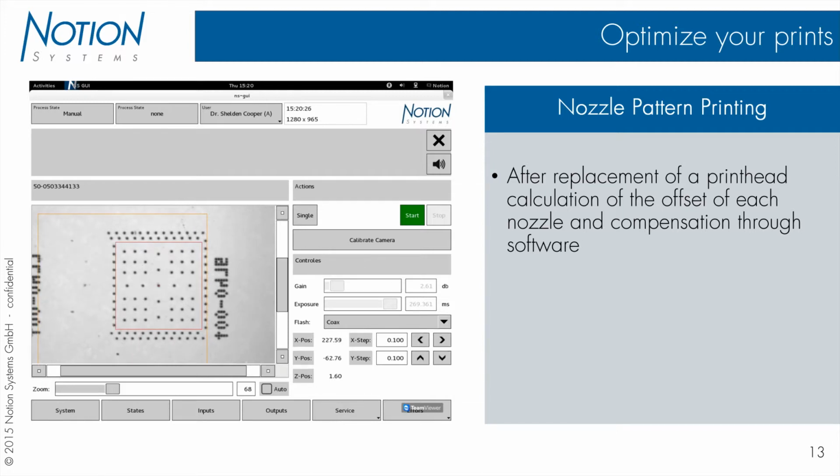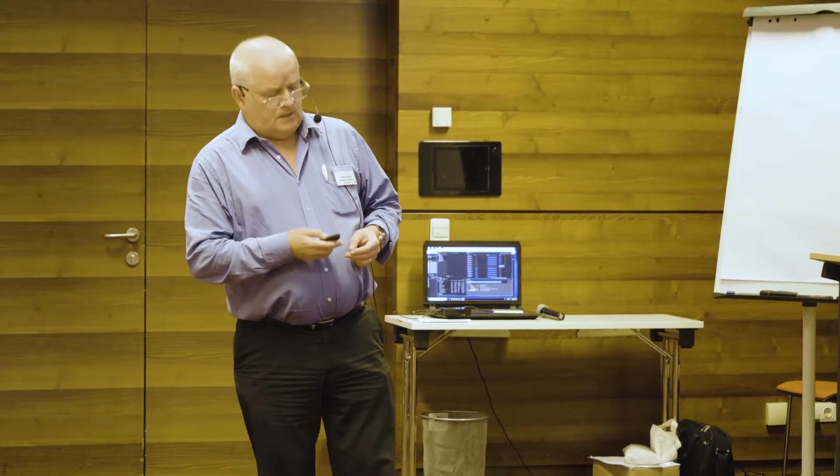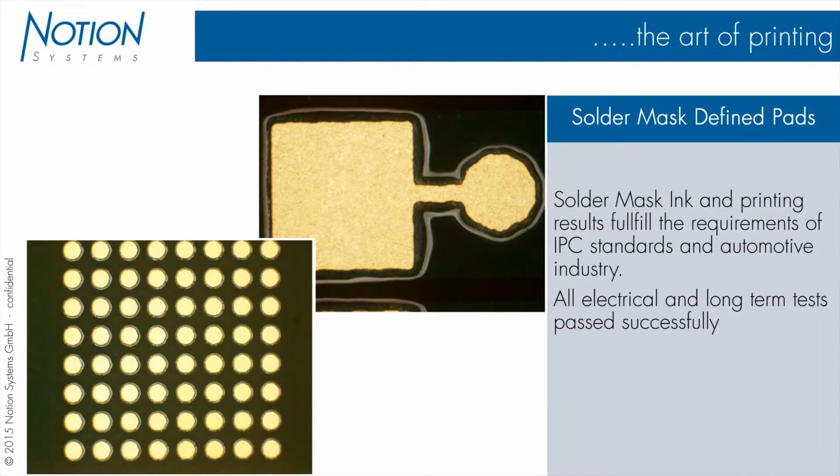The heads, by the way, in this printer we use, Notion use a variety of different print heads, where there are about 8 or 9 worldwide manufacturers of production piezo print heads. We use Konica Minolta 1024 heads in this one, which are very reliable and ideal for the application, with a choice of solder mask inks as well. There's an idea of the sort of definition we get around the pads. That silver line there is reflection from the microscope light, by the way.